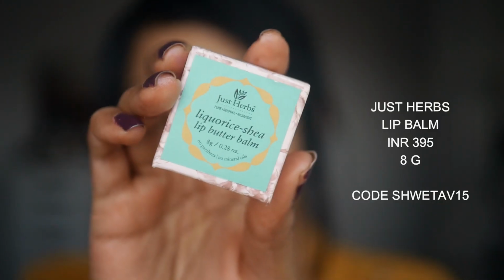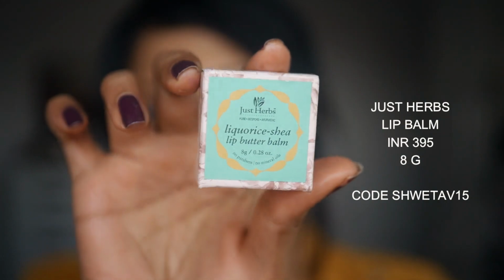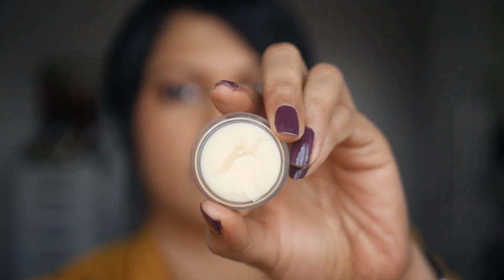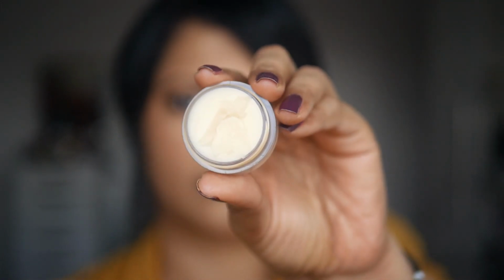Now let's move on to the next lip balm, and that is from Just Herbs, another brand that I adore, and they have come out with their lip balms. Basically, this is the Marigold Mango Lip Contour Balm, and this one is the Licorice Shea Lip Butter Balm. Both of them are a delight to work with, okay? You don't need to even melt this, okay? There are some lip balms like the Calendula one, or the Arata one, you have to slightly warm it up between your fingers before you apply on the lips.